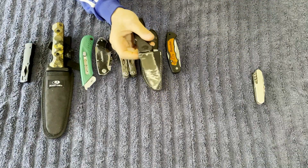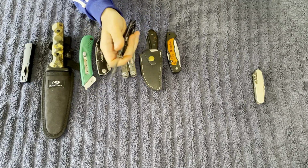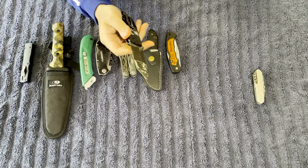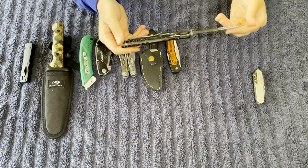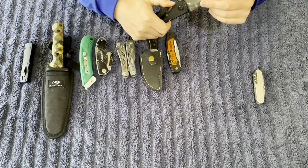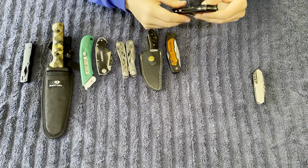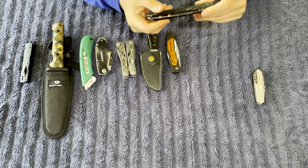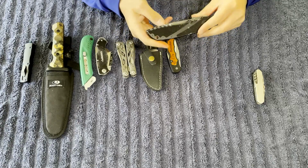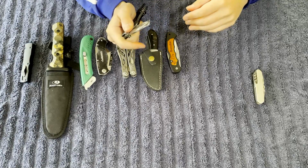But I found this when I was working for a packing company, like a moving company. And we, you know, move people into the houses, and I found this on the job one day. Well, I asked my boss about this, and it wasn't his, so he just said keep it, so I did. I really haven't used it for much of anything, to be honest with you.